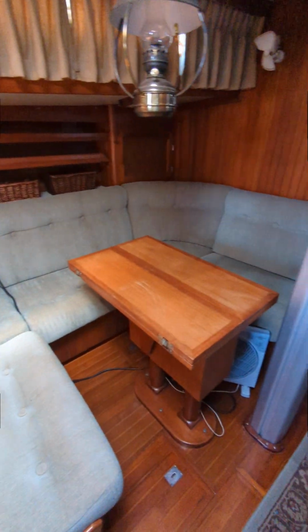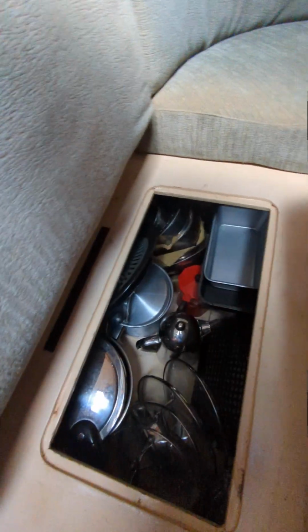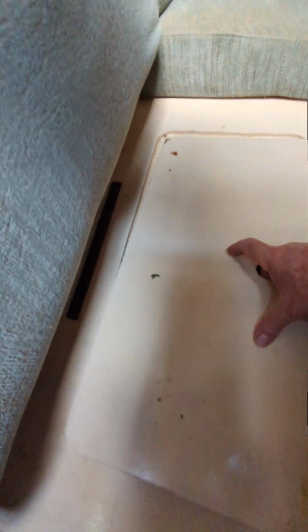And there we have our settees. And we liked regular material. This isn't Sunbrella. It's just regular upholstery material. It's very comfortable, especially when you're hot and sweaty in the tropics. All the pots and pans go. Lots of storage on board. And you have storage underneath each of these. I'm not going to open them up. But anyway, storage underneath that.